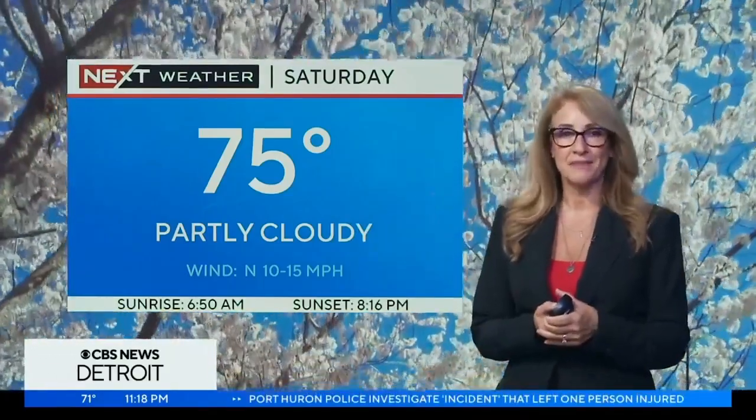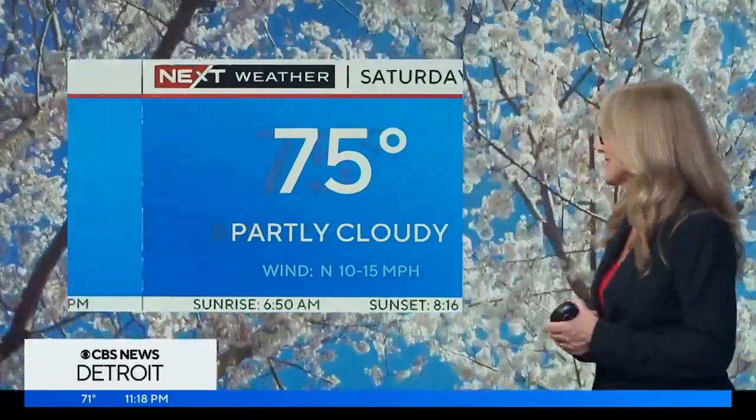But the weekend is looking gorgeous, 75 degrees under partly cloudy skies for Saturday. That's good news if you're moving a college student back to their campus. Also on Sunday, 75 degrees under mostly sunny skies, and as I said, it's going to be a lot less humid out there.